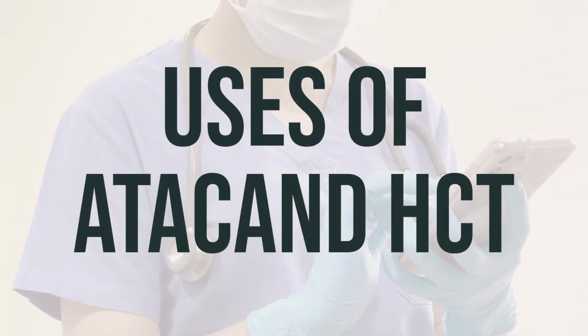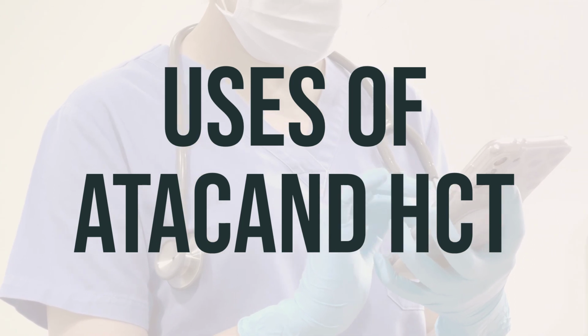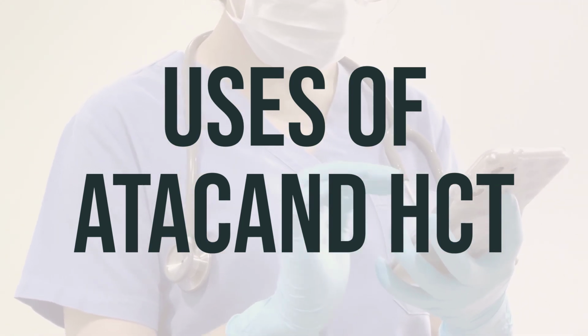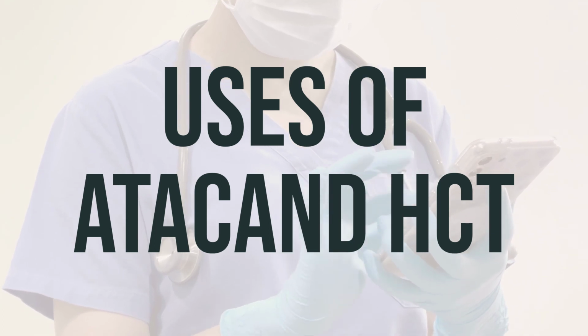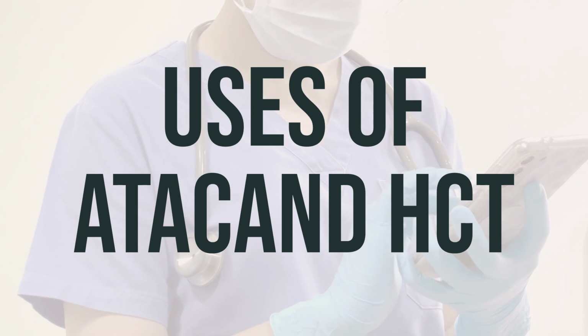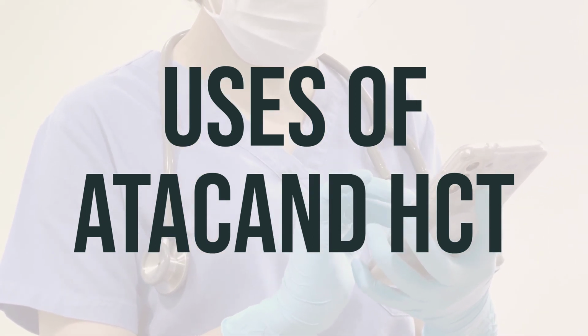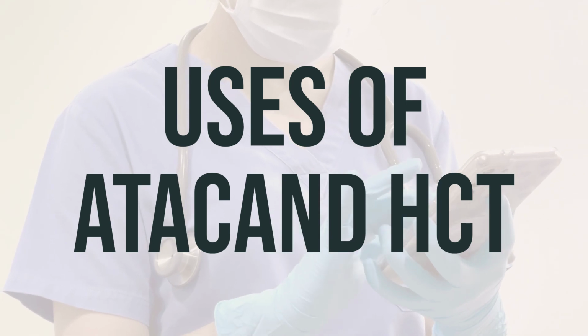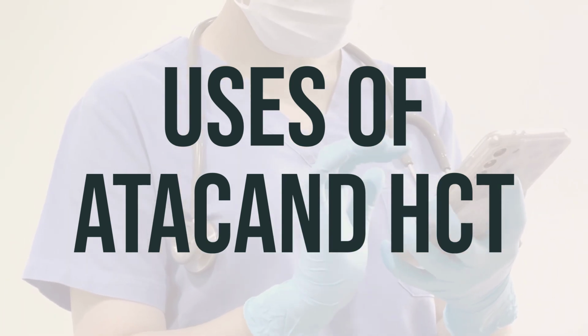Atacand HCT is used to treat high blood pressure. Lowering high blood pressure helps prevent strokes, heart attacks, and kidney problems. This medication contains two drugs, Candesartan and Hydrochlorothiazide. Candesartan belongs to a class of drugs called angiotensin receptor blockers, ARBs, which relax blood vessels so blood can flow more easily.